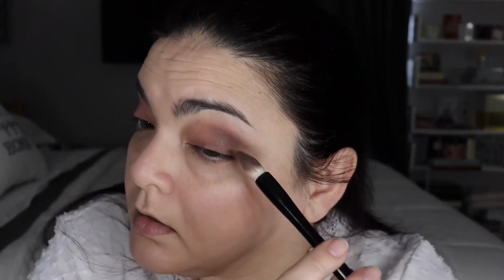So right now, this is how it looks. They do have a little bit of fallout. I think I have to go back with that gray again, because my left eye does not look like the right one.